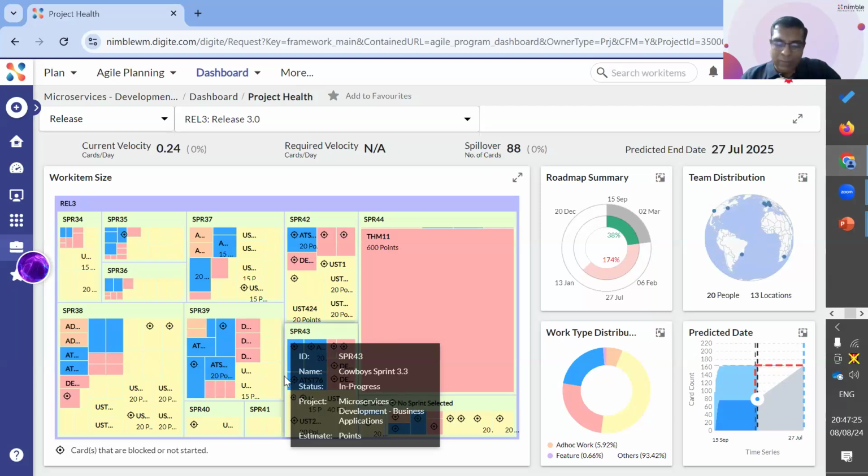If it is not going to happen on time, when it is likely to be completed, and what are the user stories that need to be descoped or that need to be picked up, so that you will be able to avoid the delay which the system is predicting.